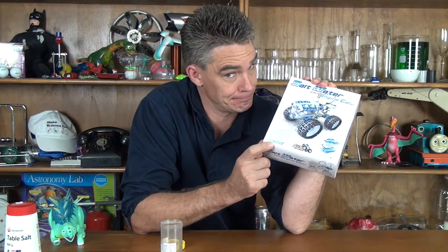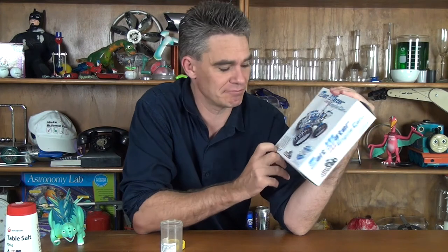Green energy. Green energy sort of indicates that it's renewable. Well, how did they get the magnesium, hey? Did they use renewable energy for that? I don't know. Not actual size. That's probably one of the only true claims on this box, I think. Powered by salt water.